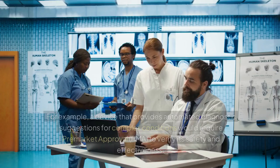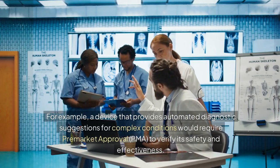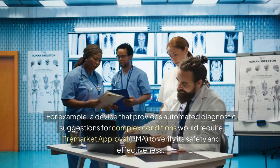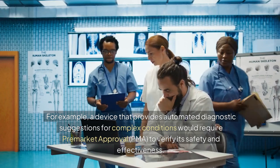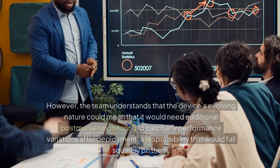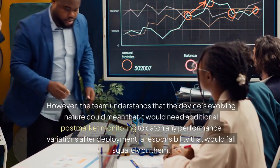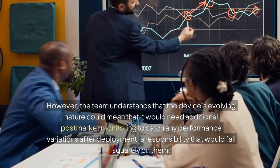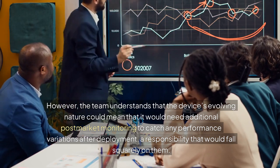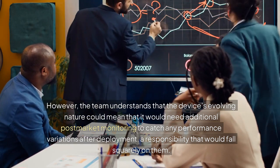The FDA's risk-based approach means that high-risk GenAI devices, especially those used for direct diagnosis or treatment, must undergo rigorous review. For example, a device that provides automated diagnostic suggestions for complex conditions would require premarket approval, PMA, to verify its safety and effectiveness. However, the team understands that the device's evolving nature could mean that it would need additional post-market monitoring to catch any performance variations after deployment, a responsibility that would fall squarely on them.